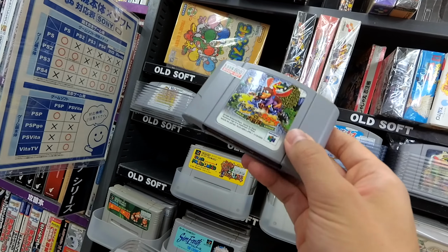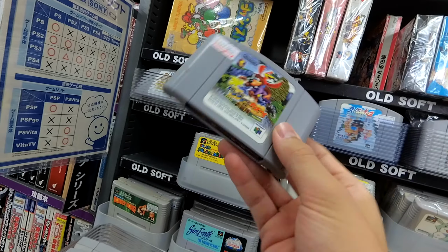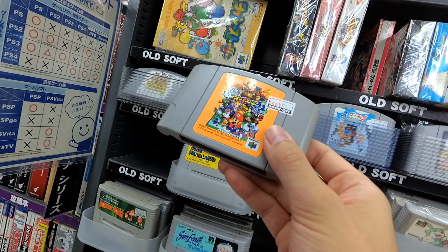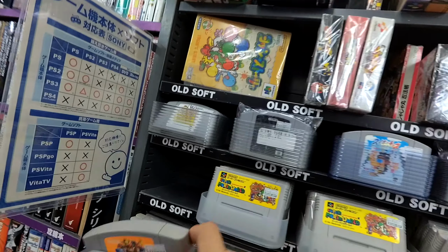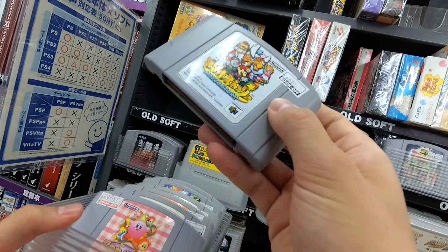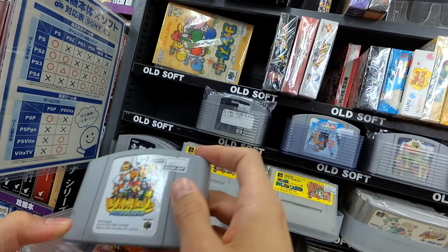There's Banjo-Kazooie, $5. That's not a bad price. I mean, yeah, especially if you just want to play the game, $5 is a steal. And $5 for Super Mario Party 3. That's insane. Isn't this like a $60 game in America? I haven't price checked American N64 games in a while. Here we go. My only problem with Japanese Paper Mario is that it tends to crash. Or at least the ones I have crash.